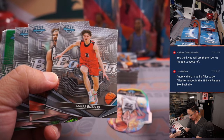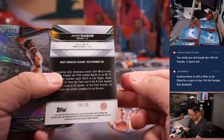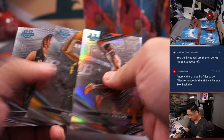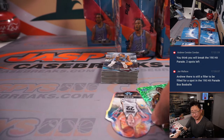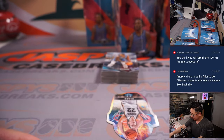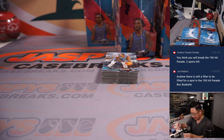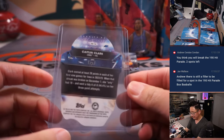Here's the Buzelis kid I was talking about. A lot of early mock drafts have him close to the top. And there's Adam Flagler to 99. But yeah, I think it worked out for both teams, right? I think the Pacers themselves re-signed Halliburton to a long-term deal, and obviously the Kings just re-signed Sabonis to a long-term deal. So I think it worked out.